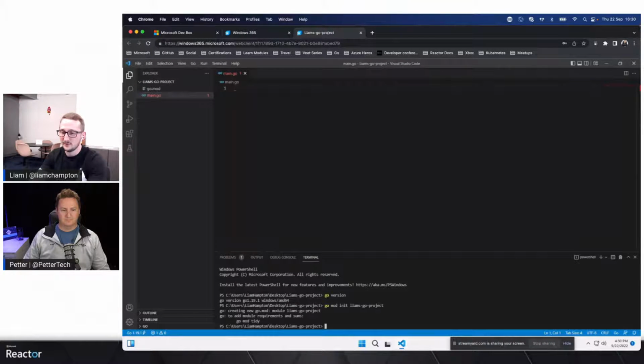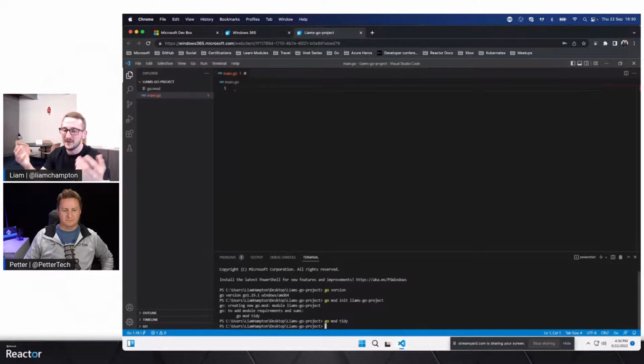So hopefully that will, there you go. It's giving me a mod file. So I can now start pulling in some imports, and it wants me to do a go mod tidy. It's not going to do anything. I don't actually have any modules in there yet, but hey, why not? It just makes the terminal happy.